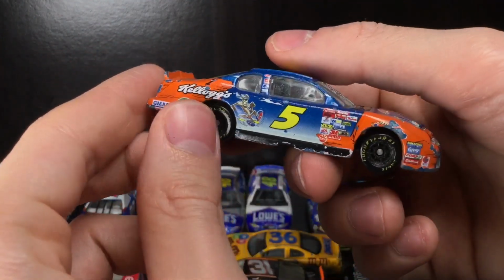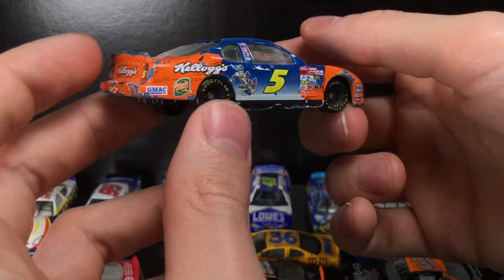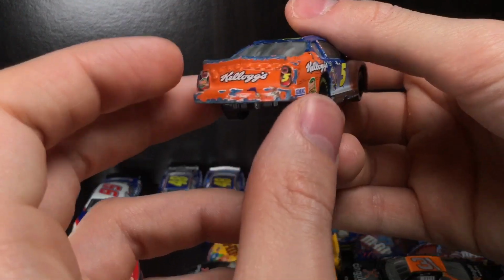I don't care if it's one of those super organic cereals like Kashi or whatever they call it. Just give me some cereal brands back in the sport, man.